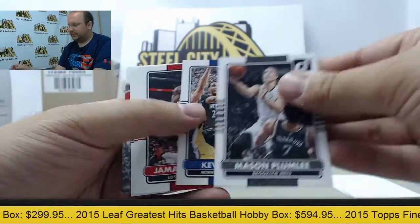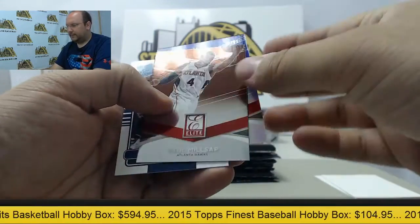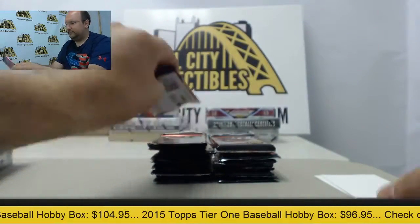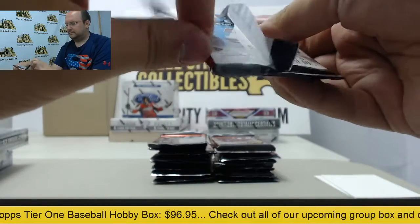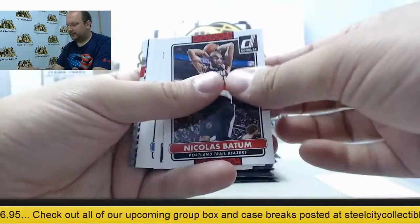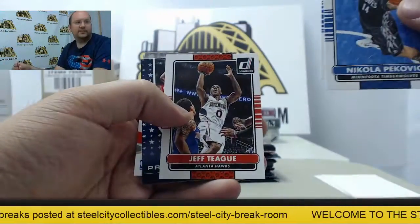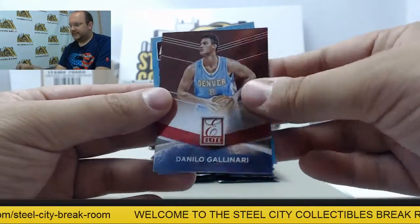Mason Plumlee, Kevin Martin, Jamal Crawford, Mike Dunleavy, Tim Duncan, Paul Millsap, Kobe Bryant Elite out of 99, and Rodney Hood. Nicolas Batum, Rudy Gobert, Nikola Pekovic, Brandon Jennings, Jeff Teague, Anthony Davis, Danilo Gallinari, and Carmelo Anthony.